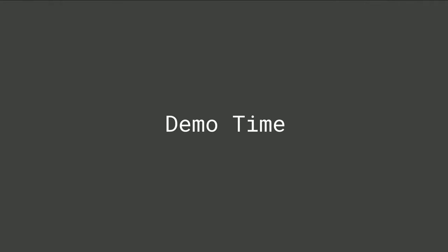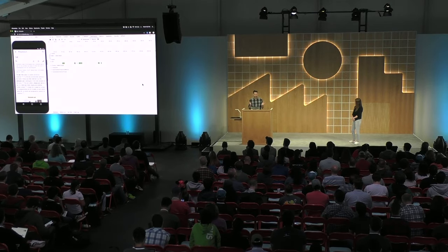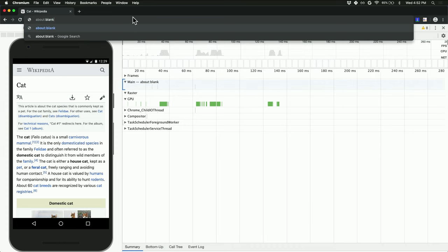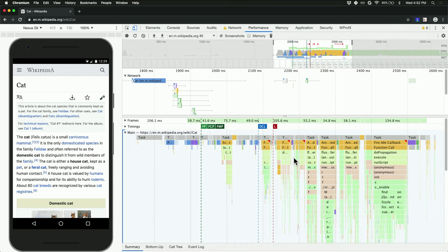All right. Cool. So what we're going to look at is the Wikipedia page for cat. Great little page. And I want to understand how it loads. So what we're going to do is first, I'm just going to start it off from about:blank and hit record. This is a non-throttled run, by the way, but we'll just keep it easy. All right, I navigate, I hit stop.